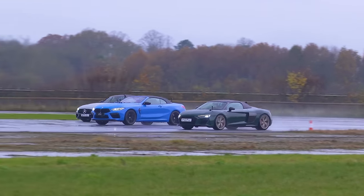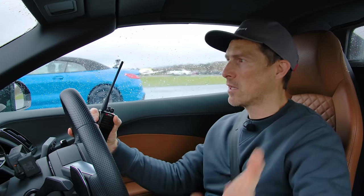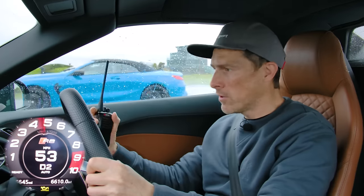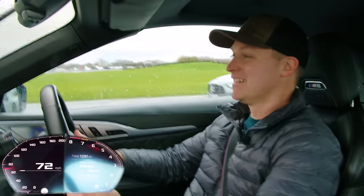Right, now we have a rolling race from 50 miles an hour with the cars just in their normal, automatic, chilled out settings. 3, 2, 1, go. Kick down, good. Come on, BMW. Oh, he's down.